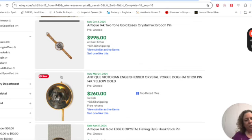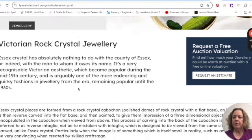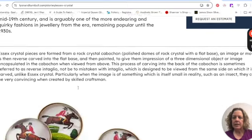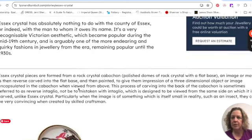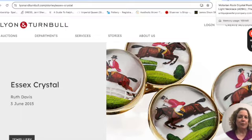Now, the very last one we're going to talk about today also has to do with rock crystal, rock quartz. Oh wait, I have information about Essex Crystal. Look at me. Victorian rock crystal jewelry. Here's a nice little history on it. I just found it basically on a Google search. This site is called Lyon and Turnbull. You can research those further if you would like.